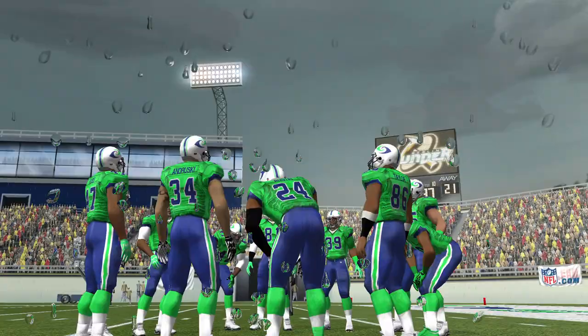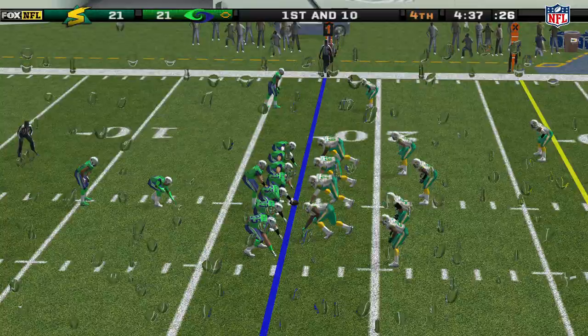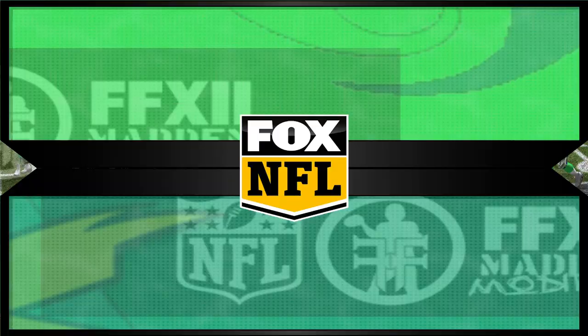Take over at the 17-yard line. First and 10. The visiting team come out in a 4-3. Handed off to the back. Goldberg is there on the stop at the 26.